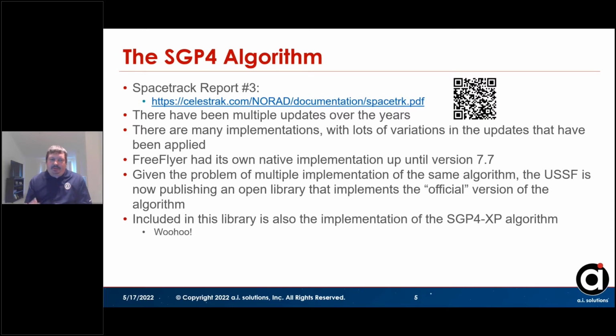But there's an inherent problem in the fact that you have different people implementing the same algorithm in potentially different ways. And so that's why the Space Force, and originally, I guess maybe it was JSPOC, I don't remember exactly, initially released the quote unquote official version of the algorithm. So with FreeFlyer 7.7, we included this official, quote unquote, official version as the main propagation algorithm for using TLEs and that mean element set.